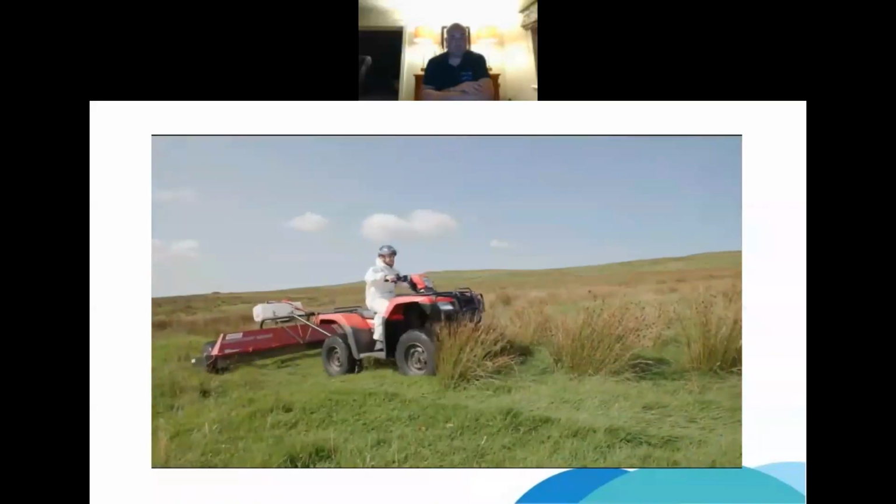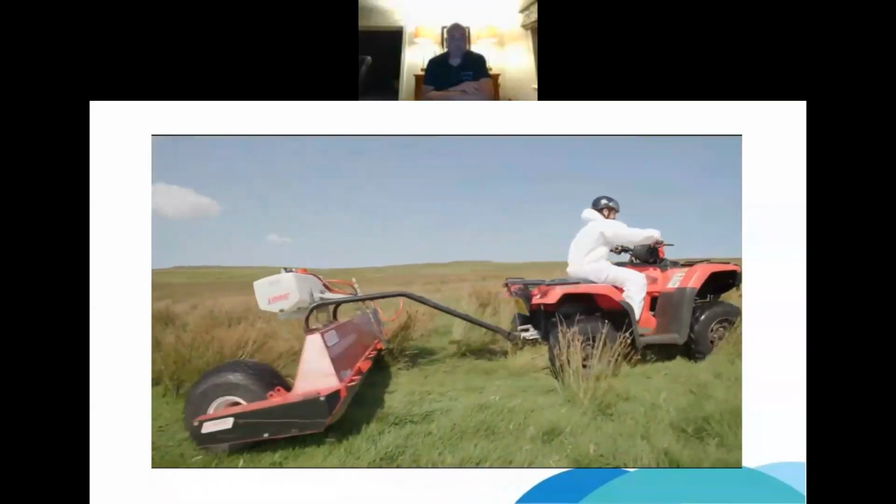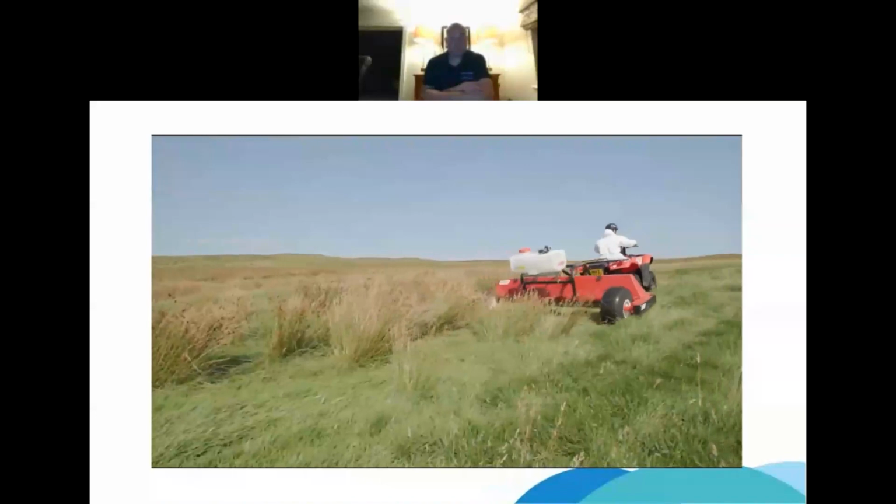Glyphosate also poses less risk to raw water quality than MCPA because it breaks down more quickly in the water environment. We've been using a weed wiper on the farm for the past 5 years, and we find it's an effective way to control rushes.